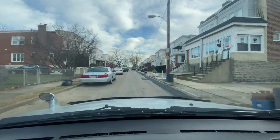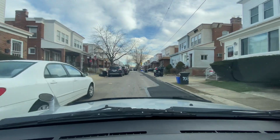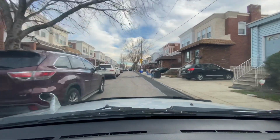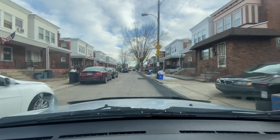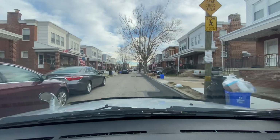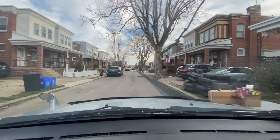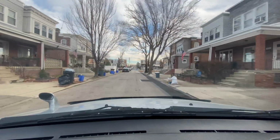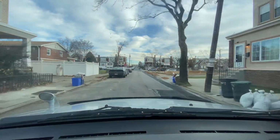Closed porches on my right, open porch on my left, with some closed porches on my right, and some open porches on my left. Deaf child area, slow, children playing. American flags, people taking pride in their country.